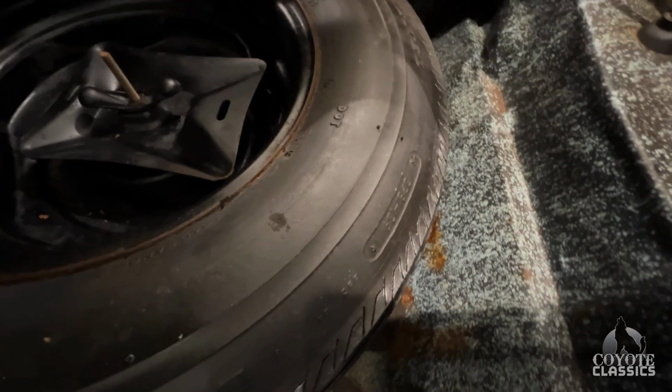Trunk lid is excellent. Original jack instruction. All the factory speckling. There's your mat. We did take as much of the mat off as we could, but I wanted to leave that original speckling there. Still has the spare that it came with from the factory. Your jack and everything's there. Just crazy. Original quarters, you can still see the stampings there on the top.